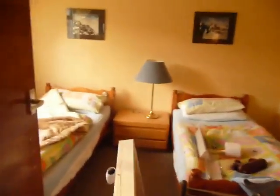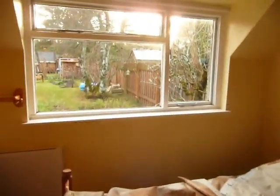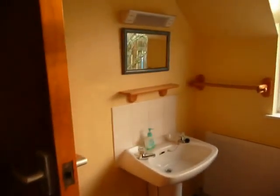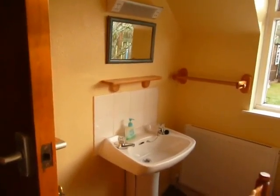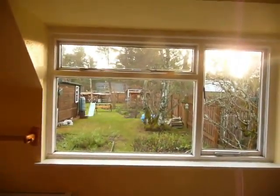Again, this one's a bit messy at the moment because of doing the bathroom renovation. But again, we do have fitted cupboards here, and then some mountain pictures, and again a hand wash basin behind the door there, and then the view out onto our garden there.